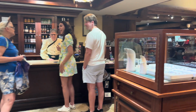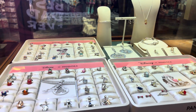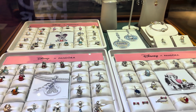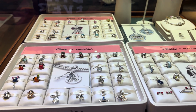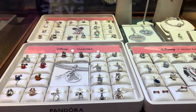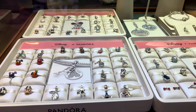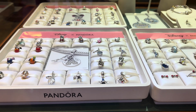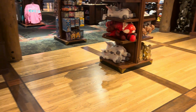They also have, now Pandora and Disney have partnered in a big way. In the Magic Kingdom, there's an entire section of Pandora where you can get the charms. Now Pandora obviously is a bracelet, but then you add these charms to it and create your own kinds of bracelets. And they have one of everything, from Mandalorian to Stitch to Mickey and Minnie. I'm just looking as I do this at the slipper. They have everything. So this is a great spot to pick up some of those items.